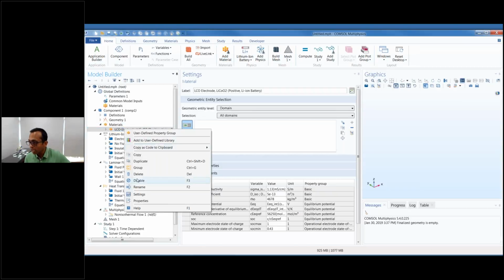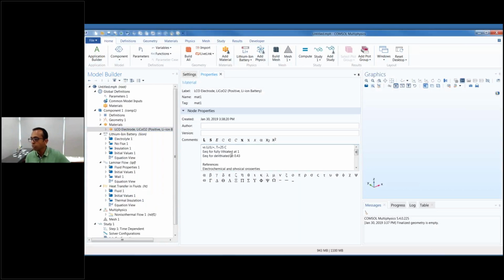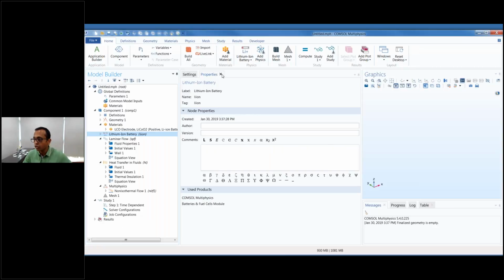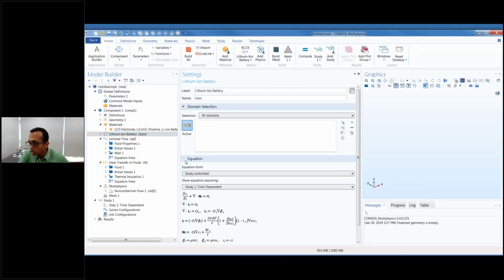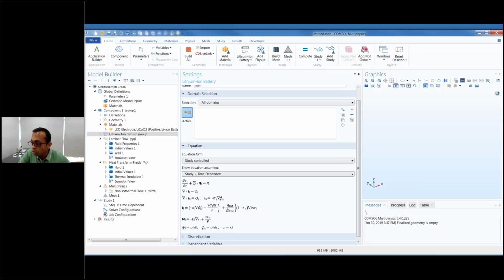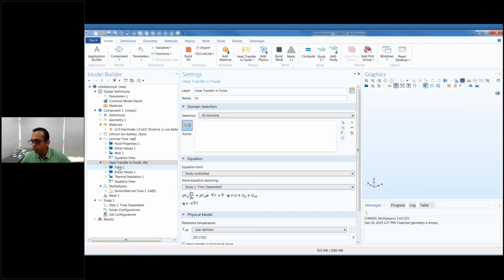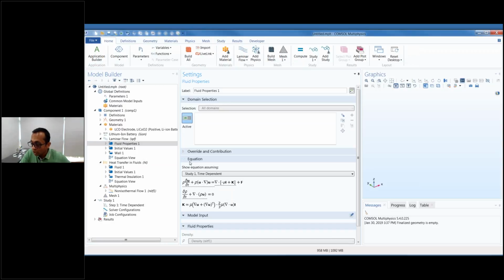Not only can you add them to the models, but if you click on properties here, we also give you the reference of where we have taken these properties from. So everything in COMSOL is transparent, nothing is hidden from the user. We tell you exactly where everything has come from, and you can now start setting up your problems. Even here, we show you the equations you're solving. So as you can see, you don't have to modify any equations in COMSOL, but we always show you what you're solving, whether it is for the battery physics or for the heat transfer problem or the flow problem. We always show you all the equations, and you can modify them if you want to within the COMSOL graphical user interface without the need to do any scripting.